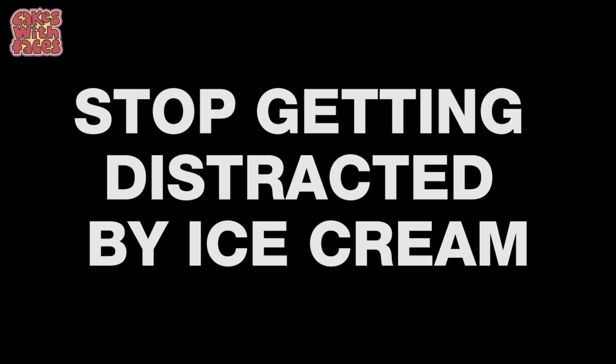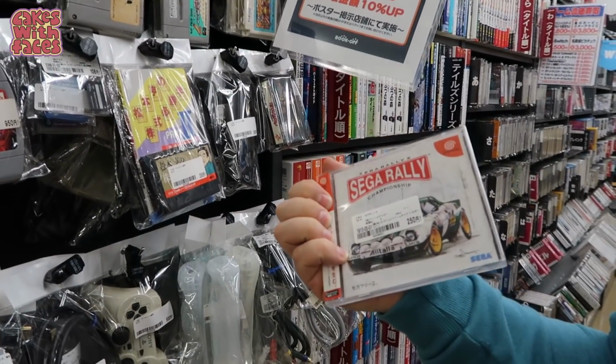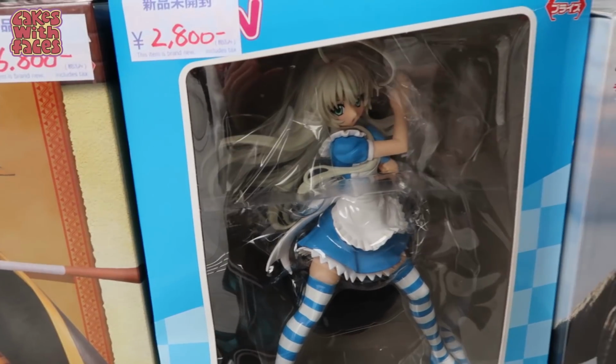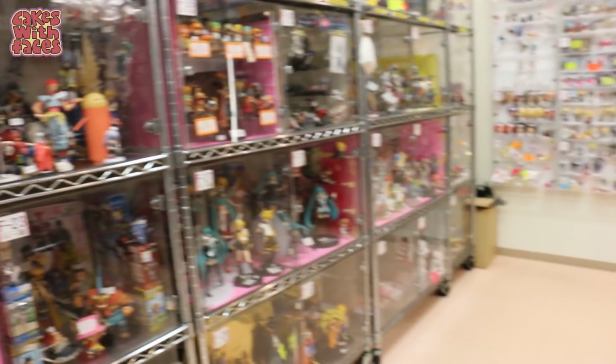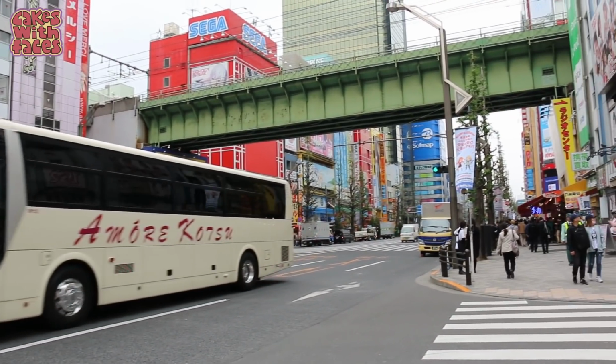I'm going to focus mainly on anime figures, and I'll show you a few games and electronics at the end. We're going to see a mix of new and second-hand figures. There's more expensive figures, there's the cheaper prize figures. I really like the shops with the glass cabinets where people sell their collections and you can find some real bargains in there. You can see more of what's around and all the different shops in my tour of Akihabara.